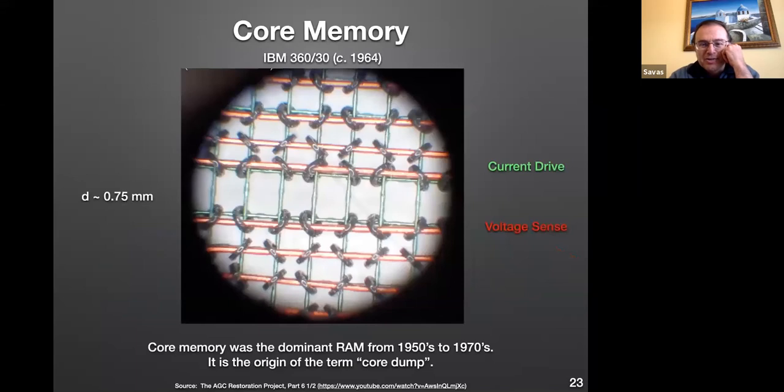Okay, and here's a picture of something from around the same time frame. This is not the Apollo core memory. This is from an IBM mainframe, but very similar. So you see the green wires are the ones where you pulse it for the writing and reading, and then the red wires are the ones where you're doing the sensing. And it may look like in this picture that there aren't green wires everywhere, but there are. Some of them are hidden behind the red wires.